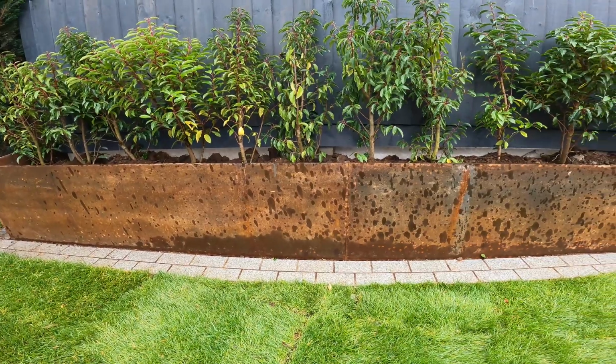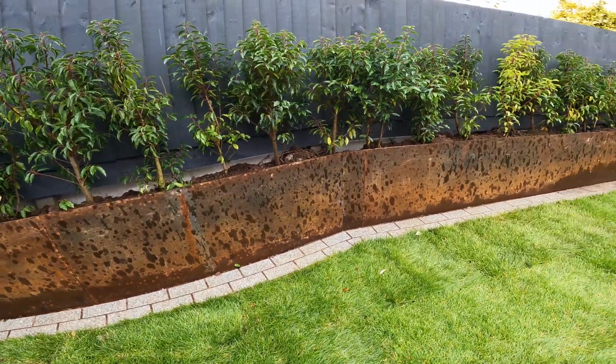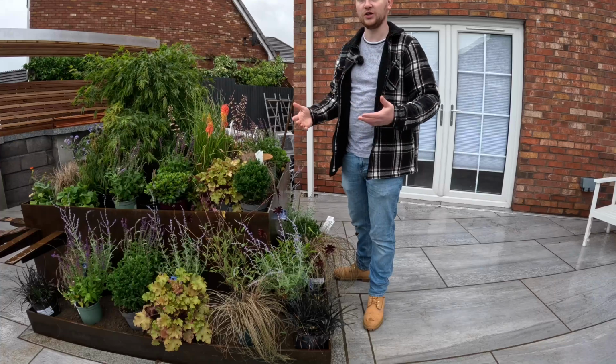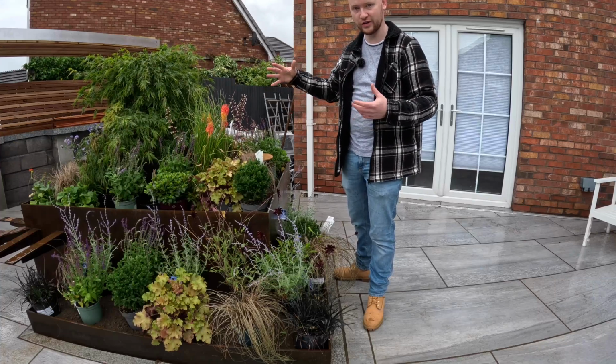My preference was green because it picks up on the Lusitanica hedge again, so we're linking all the greens through. I wouldn't have done a red acer in here. I know a lot of people go for red, and I always say you can do red foliage in urban settings, but I think green is far nicer in this location.